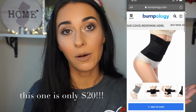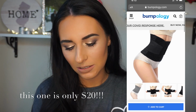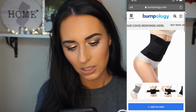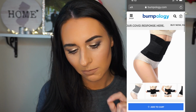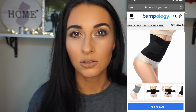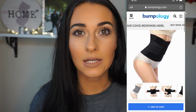Okay, so you are going to get this bump shrinker, which is going to hold everything in nice and tight. It is a postpartum waist trainer to reduce and shape your waistline, helps define curves and flatten the abdomen. It's ideal to smooth postpartum tummy flab to appear slimmer. I got the size large, in case you want to know. This is the one I use. I still wear it to this day because you can tighten it.